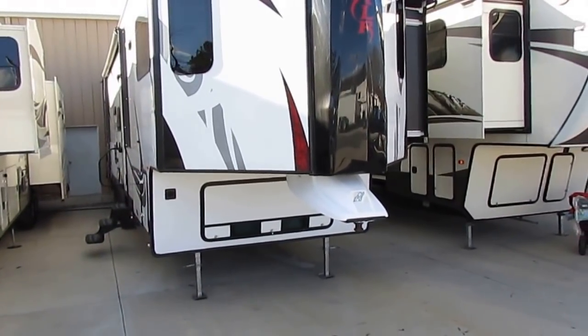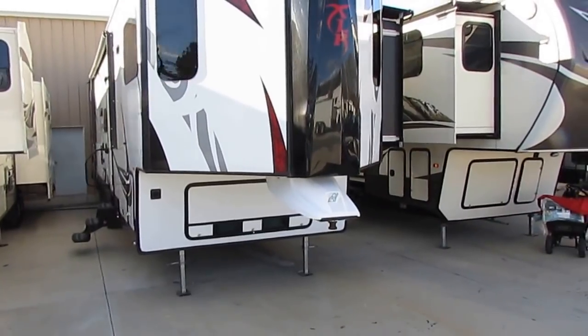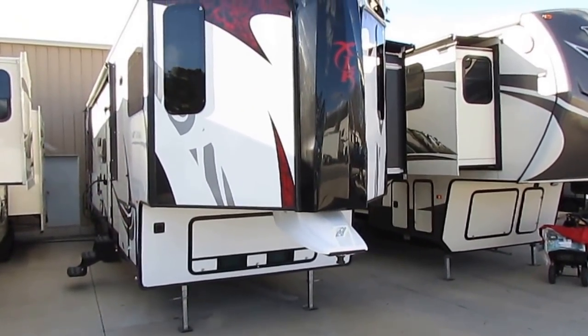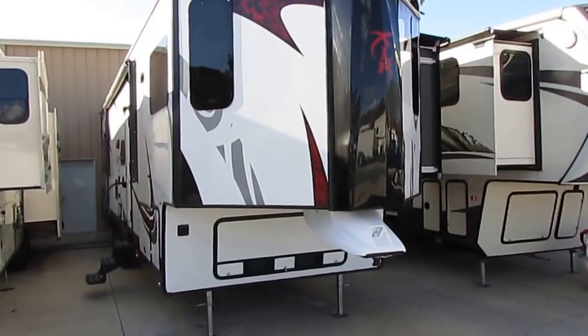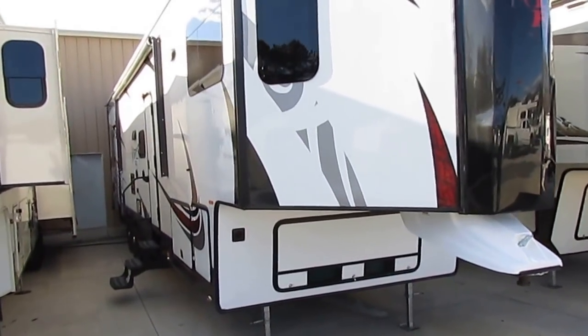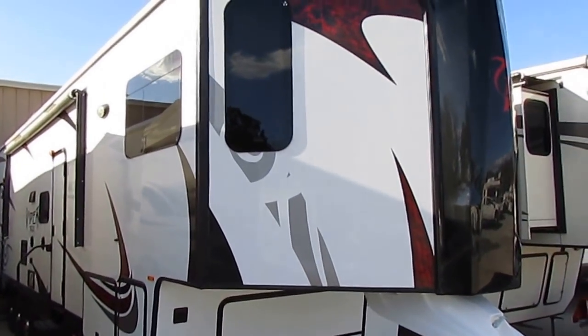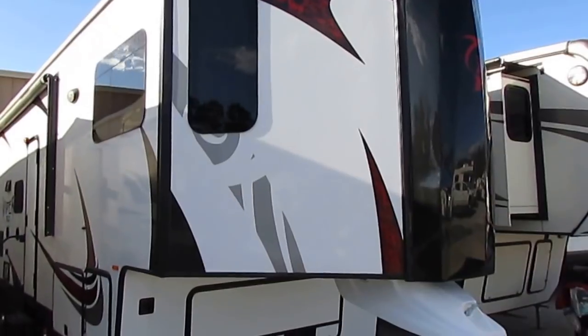Now, I know most of the time you would think 305 means it's 30 and a half feet or 31 feet long, but you're wrong. Can't go by those model numbers, folks. This is a 41-foot fifth wheel toy hauler with two big slide outs. Got the V-nose front end for better fuel mileage and aerodynamics.